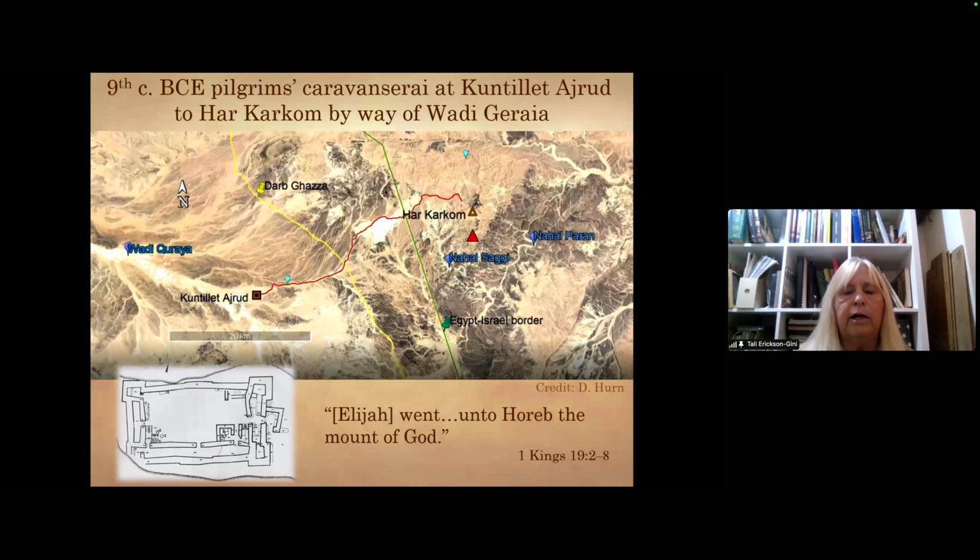And here, another point I want to make has to do with something that has been brought up and published already by our colleague Deborah Cassuto, who will be speaking later today. And that is the connection between Kuntillet Ajrud, which appears to be a pilgrim's caravanserai dating to around the 9th century BC. And it was an easy access from here to Har Karkom by way of Wadi Quraya. And here you can see a map that she kindly loaned me.